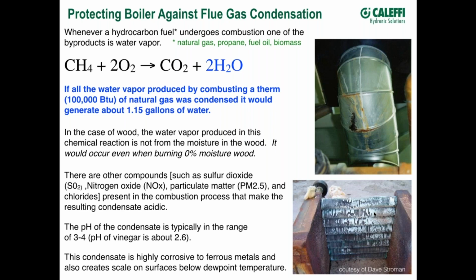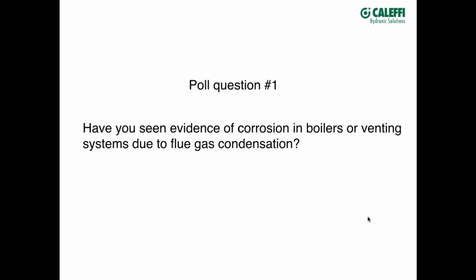And over here, we've got a copper tube boiler. I don't know the exact circumstances, but it sure appears that it was operating at temperatures that allowed flue gases and the other chemical compounds associated with those flue gases, aside from water, to condense. You can see some pretty severe corrosion on the cast iron end sections and some scaling on that copper tube. So sustained flue gas condensation is going to damage any type of boiler made out of steel, cast iron, or copper fin tube. So we need to protect boilers against that kind of damage.